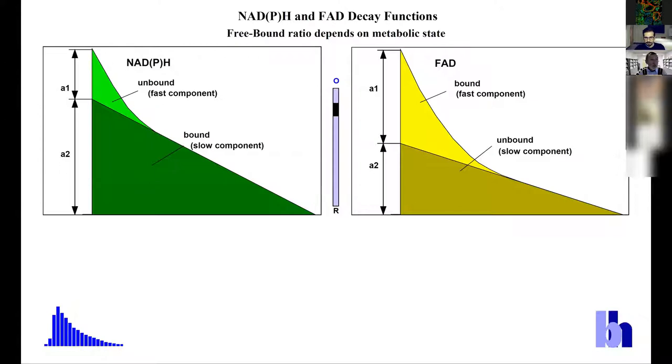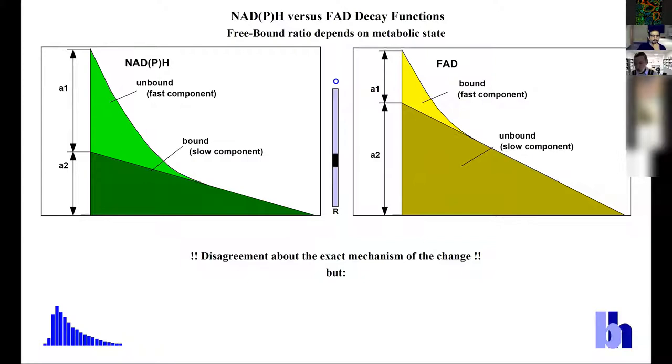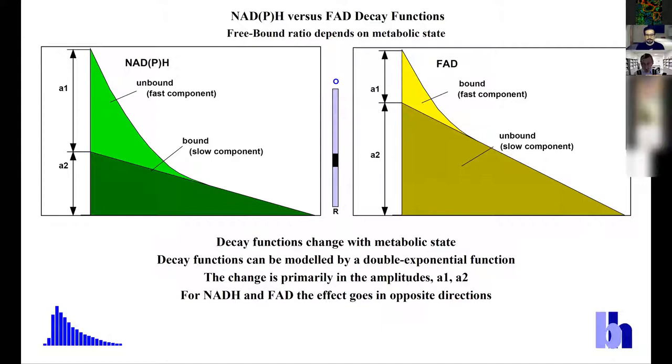So both fluorophores have a bound and an unbound component. For NADH, the unbound component is the fast one. For FAD, the bound component is the fast one. And as the metabolism changes from more oxidative, that means oxidative phosphorylation, down to reductive, which is glycolysis, the decay curves change. And interestingly, they change in opposite directions. So I must warn you, there is disagreement about the exact mechanism of these changes, but it is a matter of fact that the decay functions do change with the metabolic state.